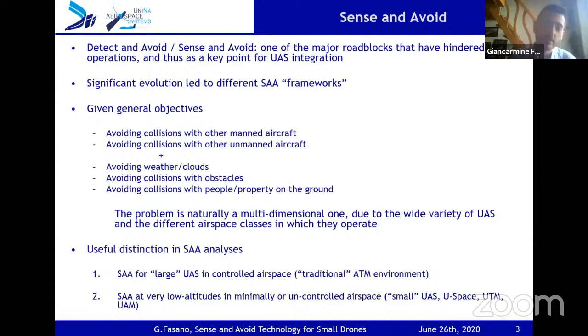Starting from the early times, a significant technological evolution has led to different frameworks. And in fact, given some general objectives that, also following what Guido was saying, consist in avoiding collisions with other traffic, manned and unmanned, and avoiding collisions with fixed obstacles, people or property on the ground, weather, clouds. With these general objectives, of course, the problem gets naturally multidimensional due to the wide variety of UAS and also the different airspace classes in which they operate.